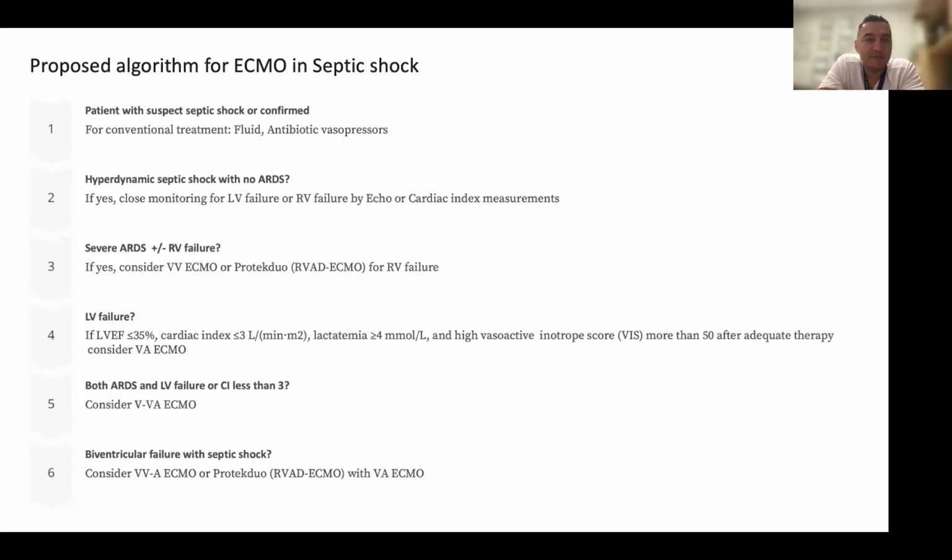In the absence of these criteria, meaning if the cardiac index is normal or above 3, and the left ventricular function is 40% and above, we tend not to pursue ECMO cannulation, because based on the French data, this is the group that does not benefit from VA ECMO. If we're dealing with ARDS as well as left ventricular dysfunction, we tend to use a VVA configuration as needed. Only once have we done the RVAD with oxygenator plus the percutaneous LVAD for these cases. A good option if you have this available.